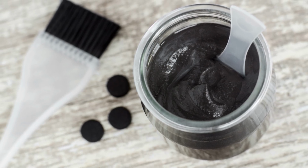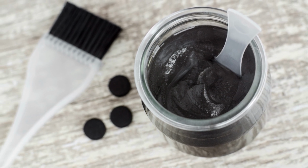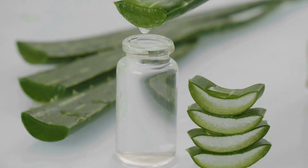Finally, let's talk about a mask that will detoxify, purify, and hydrate your skin, the charcoal and aloe vera mask. Activated charcoal draws out dirt, oil, and toxins from deep within your pores. Aloe vera is packed with vitamins, antioxidants, and anti-inflammatory agents.